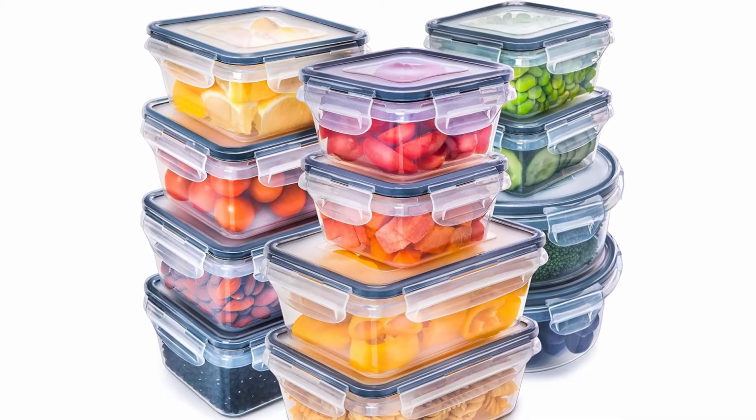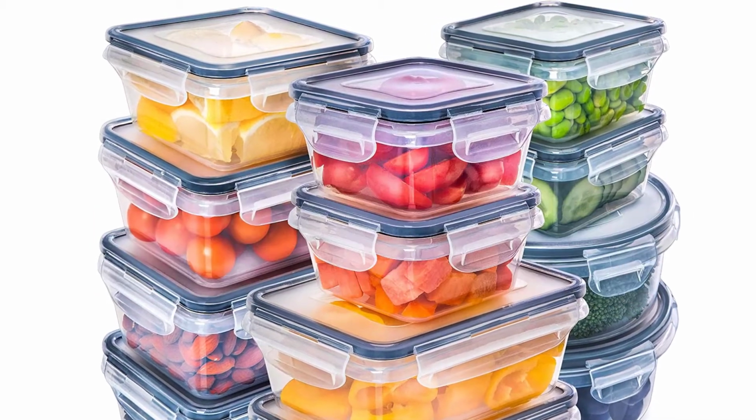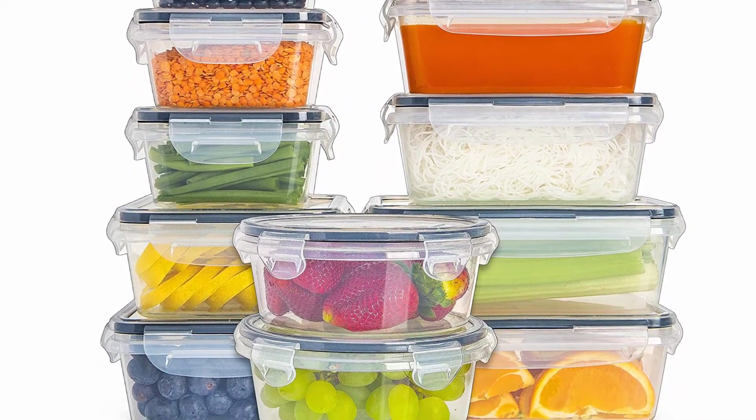Today we'll take a look at the top 5 best plastic food containers that are available on the market. I tried to make the list based on their popularity, quality, price, durability, user opinions, and more.